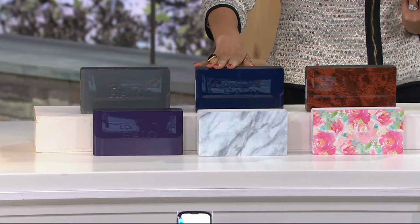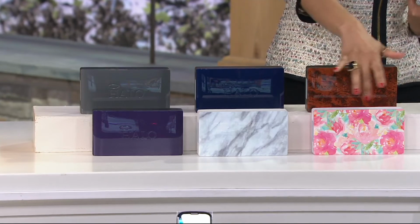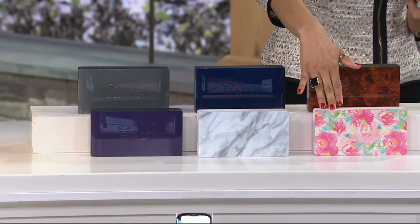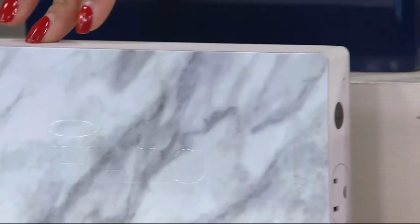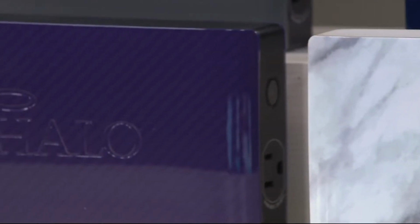Right next door, we have it for you in blue graphite, followed by that expensive looking wood grain like a car interior. Right down in front, we have your pink floral, followed by white marble looking like that rich Carrera. And then lastly, we have it for you in your purple graphite.